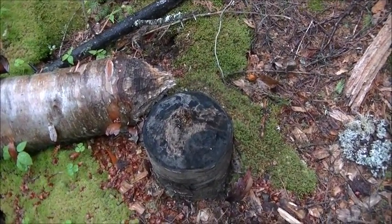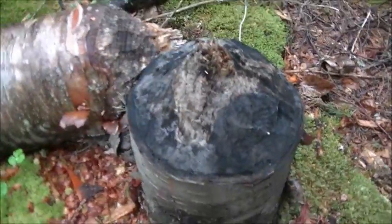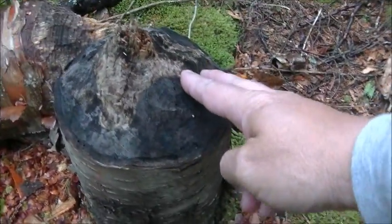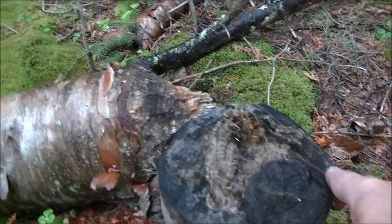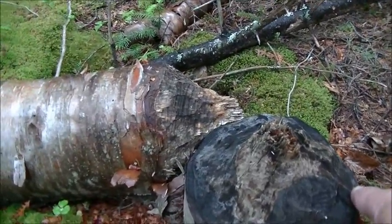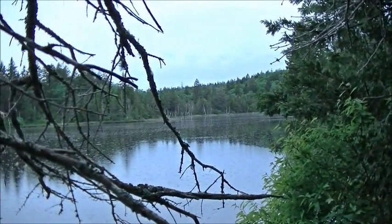That is an old beaver chew. But think of how long, this is a birch tree, how long it would take to cut that tree down with your teeth. That's a good 6 to 7 inches in diameter. And it's hardwood birch. That's crazy. That's one heck of a set of chompers.